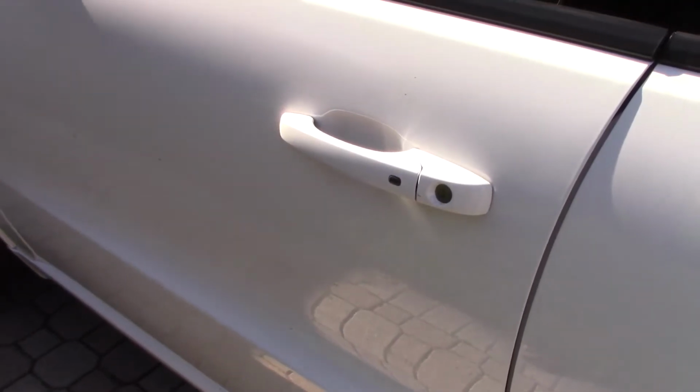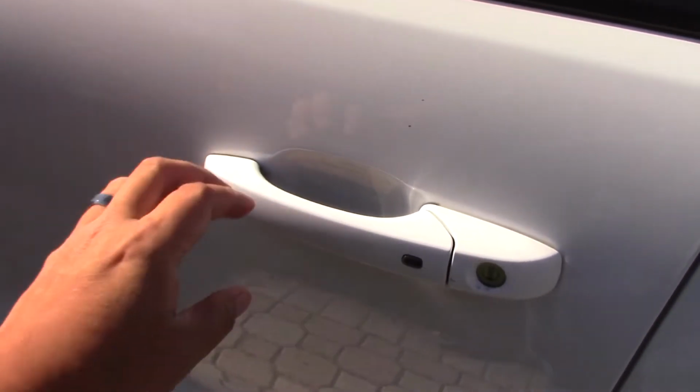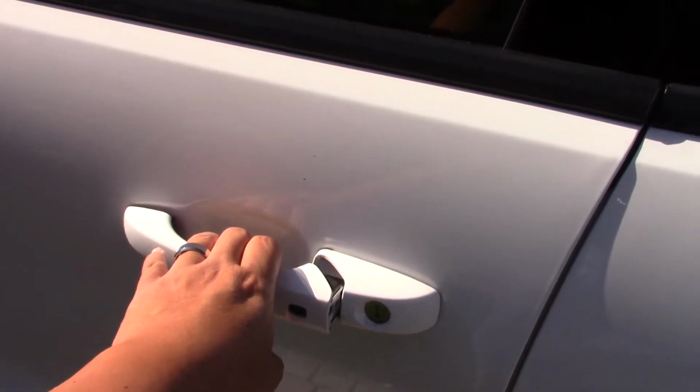So the Dodge Durango has a keyless entry system. As long as you have your key in your pocket, you can unlock the door. When you do that, the lights flash. But you can unlock the door simply by grabbing onto the handle.